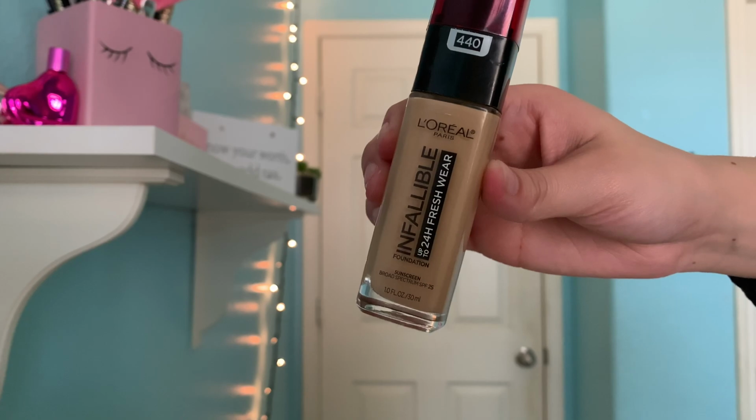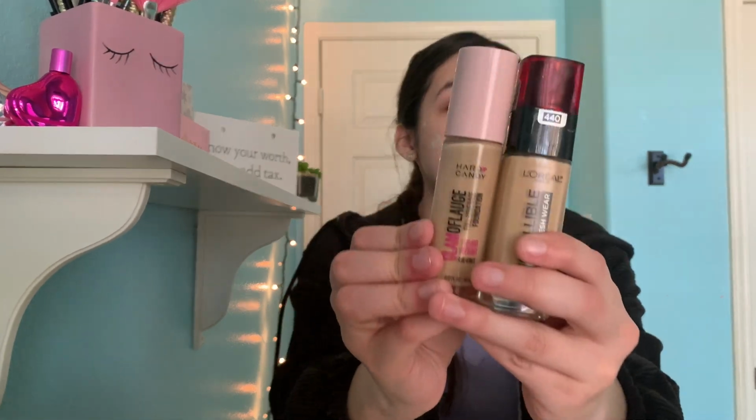I've been loving the L'Oreal. This foundation is pretty good. I was debating between the L'Oreal and the Hard Candy Full Coverage Foundation. Both of these are really good and I couldn't decide, but I have been using this one longer than this one. So this is still my top foundation. This one is very close. I just have to play around with it more to be able to know if I like it more than this one. But that one is pretty close too.